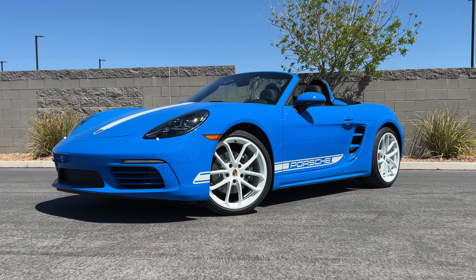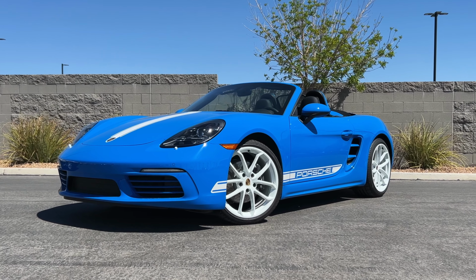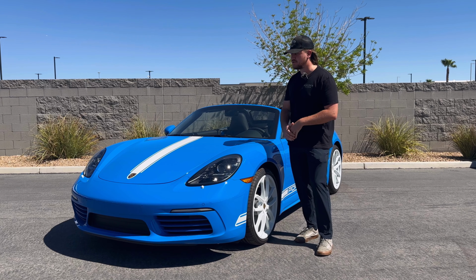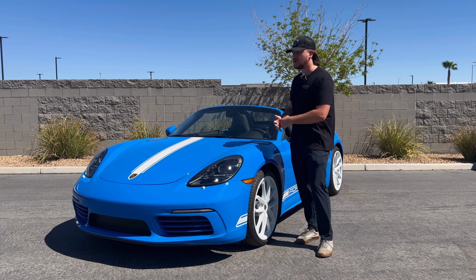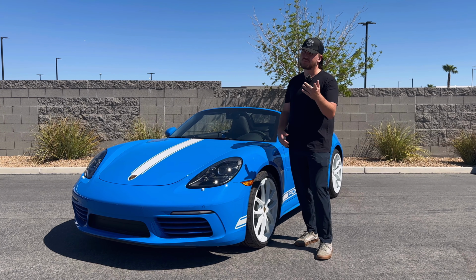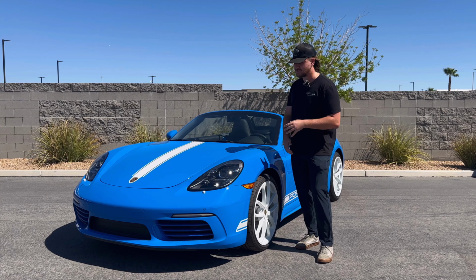The Porsche 718 Boxster Style Edition features a wider range of colors that pair really well with Porsche's iconic color palette. This one specifically is finished in Shark Blue and has the white accents throughout the car, but you can get this car in colors such as Ruby Star Neo, white, and plenty of other bright and beautiful colors. But let's talk about some of the other features that make this one special.